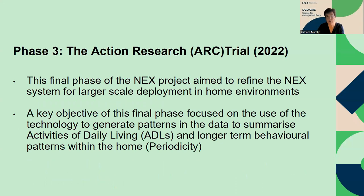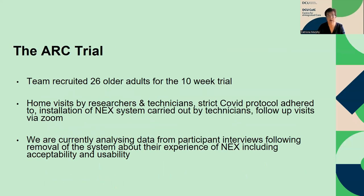The final phase then was aimed at refining the system for a larger scale deployment in home environments. And a key objective of the final phase focused on the use of technology to generate patterns in the data to summarize activities of daily living and longer term behavior patterns within the home. So they were our three overall phases.